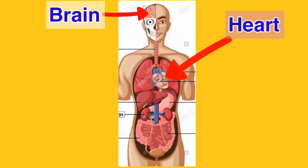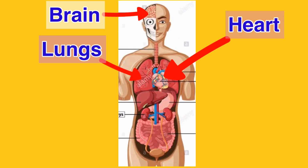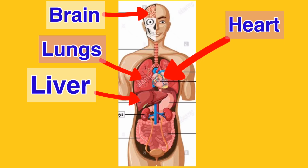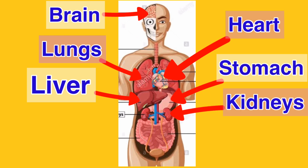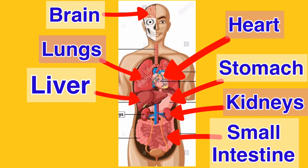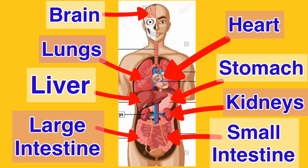Brain, heart, lungs, liver, stomach, kidneys, small intestine, and large intestine.